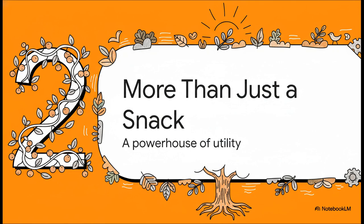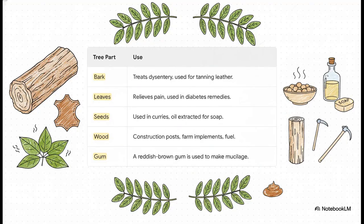But here's where it gets really interesting. The fruit is just the beginning of the story. The tree it grows on, it's an absolute powerhouse of utility. Okay, now check this out. Pretty much every single part of this tree is useful.